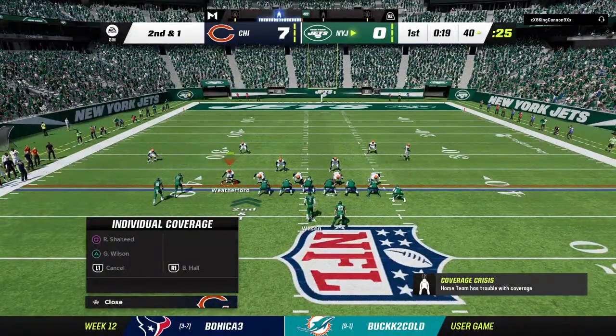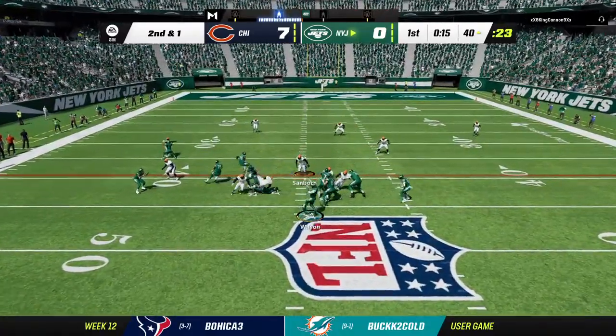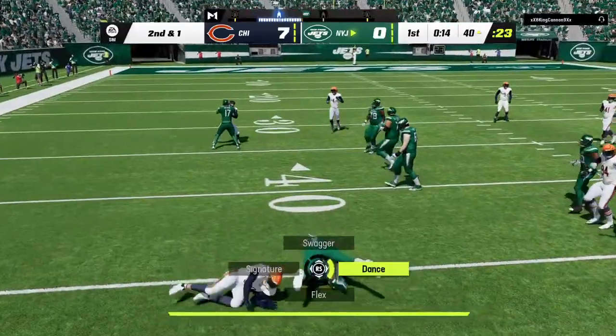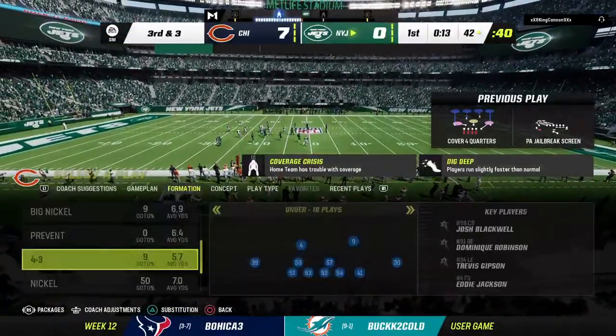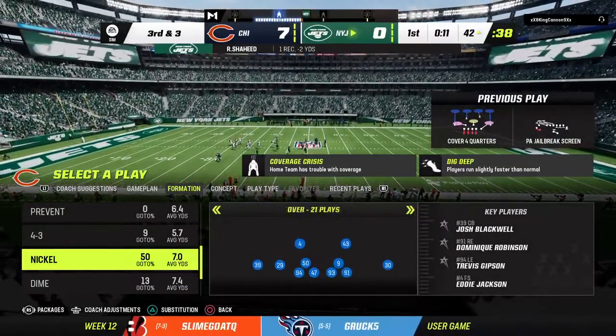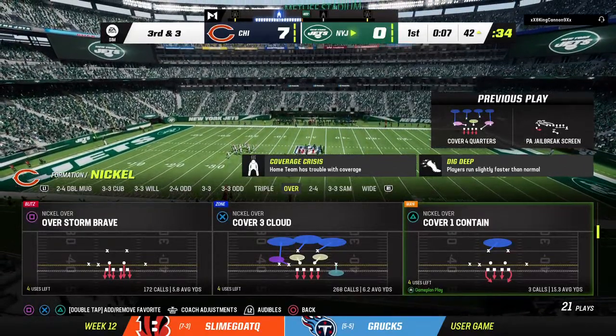And so much about football, partner, comes down to mindset. Being in the right frame of mind, and the best way to get in that good frame of mind, winning. So they come in feeling good. They've got the home crowd behind them. I think they're going to be tough to beat in this one. They go backwards there 2 yards, and 2nd and 1 is now 3rd and 3.